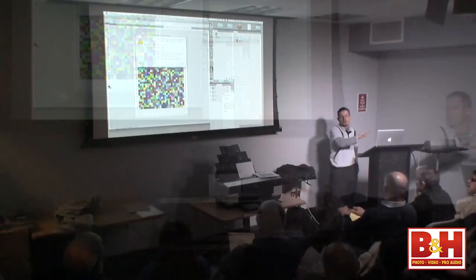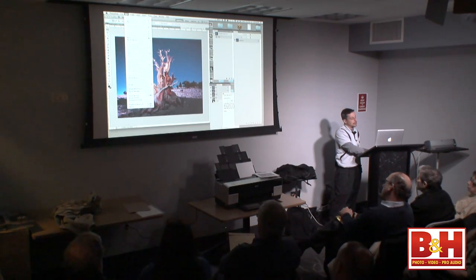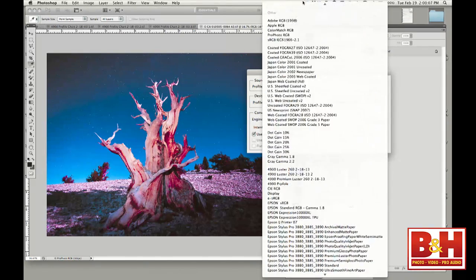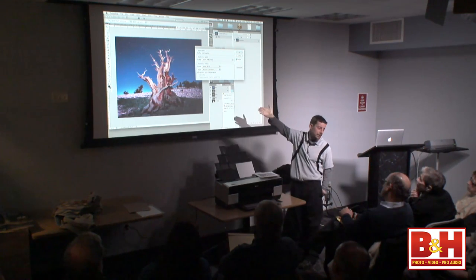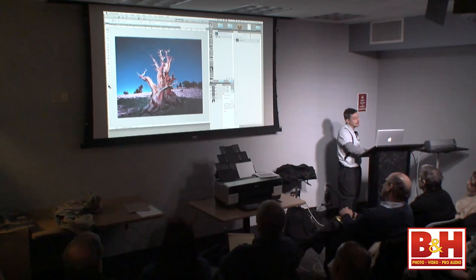Here's the other thing. If the safest bet is to use the embedded profile, go ahead and use it. Because now I have the ability to go down here and say, convert the profile. I can choose Adobe RGB if I want and actually see if it made a difference. Well, guess what, it did. So again, bring it in with the embedded profile. If you want to check to see if it's going to do anything, try it afterwards. The stuff's available. Now, I said to you also before, always convert and never assign.